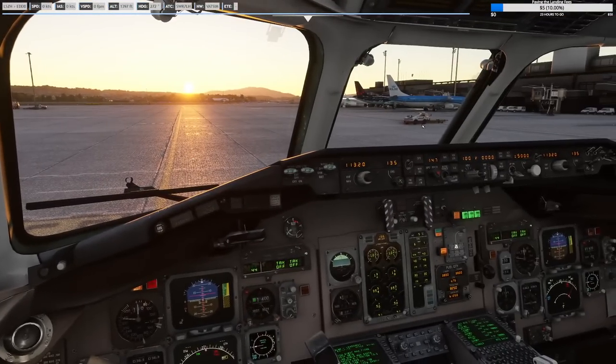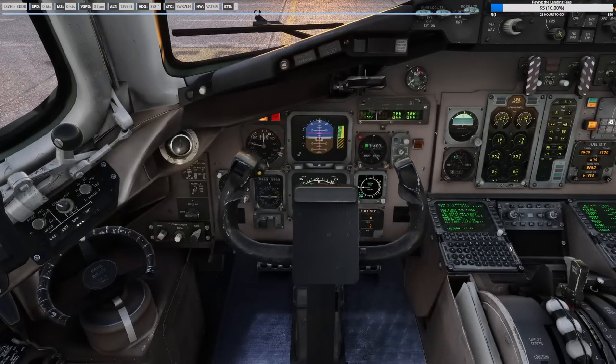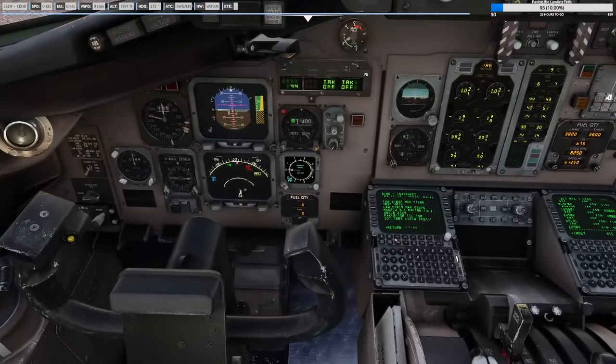Okay, so the tug is gone, then let's do the flight controls. Up, down, neutral, left, right, neutral, and the rudders, left, right, and neutral.